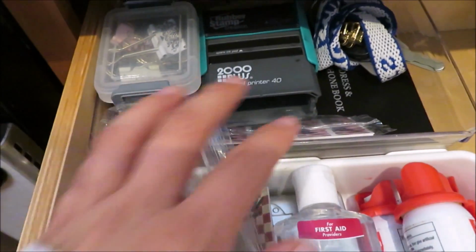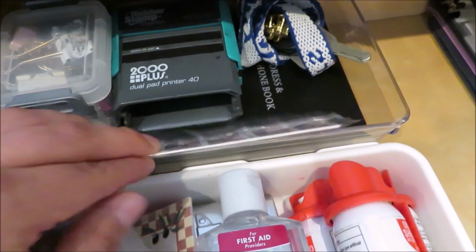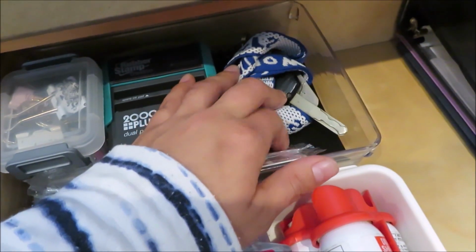And the bin all the way in the back, it's basically things that we don't usually use, which are envelopes, an address book, some stamps. I have this little label with our address in it, some paper clips, and then a spare key for Michael's car.